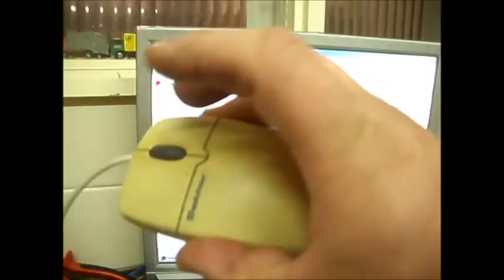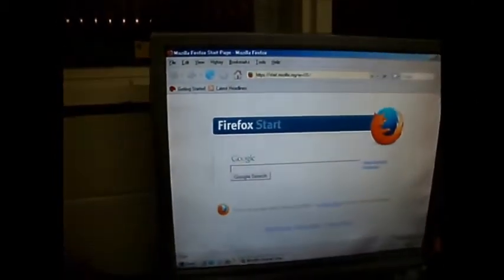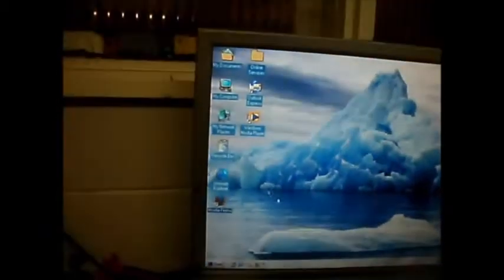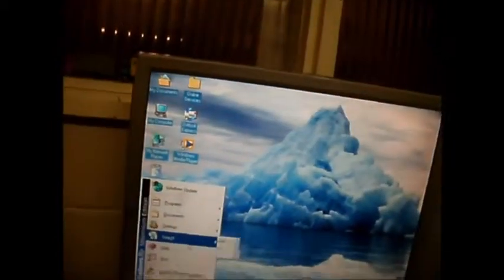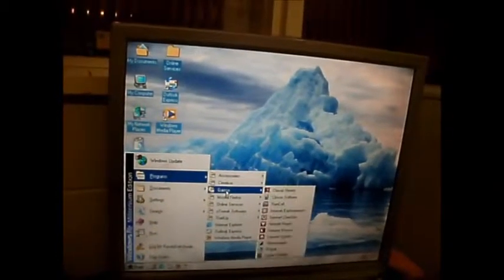And I'm still using the old rollerball tracker mouse. The ball does stick on this sometimes, but apart from that, it does move pretty damn well for a rollerball. I've even found some of the internet games on this still work. I was playing checkers with someone the other day. Couldn't believe it. The old internet games work.